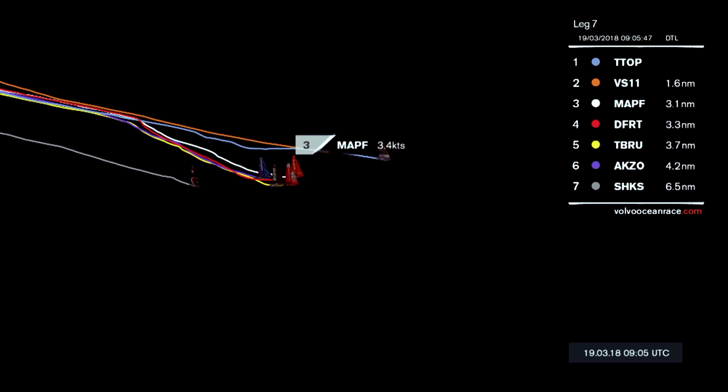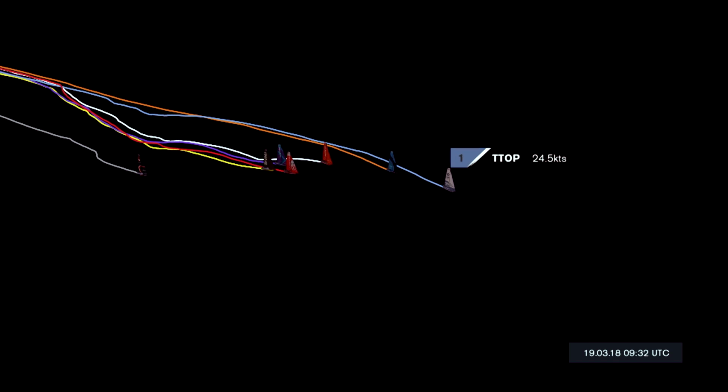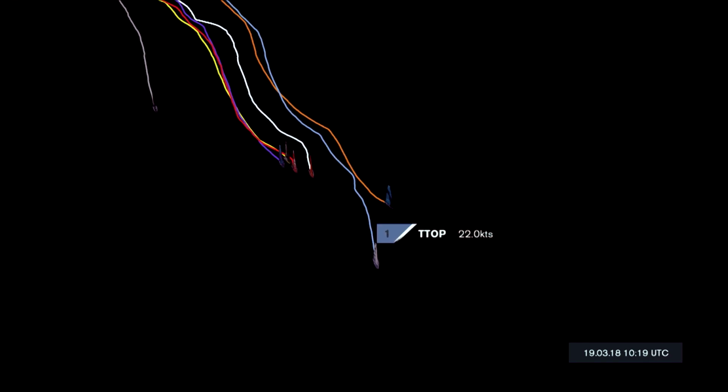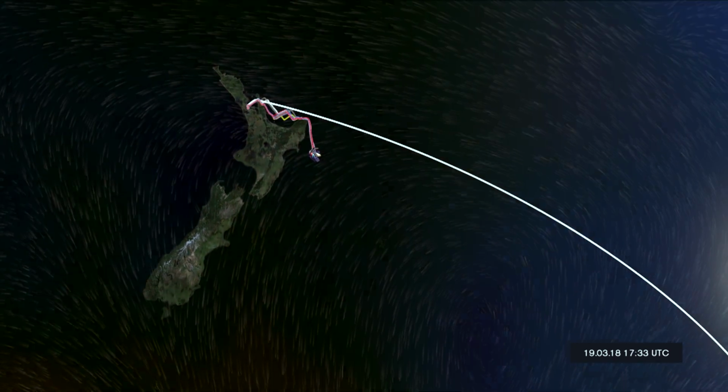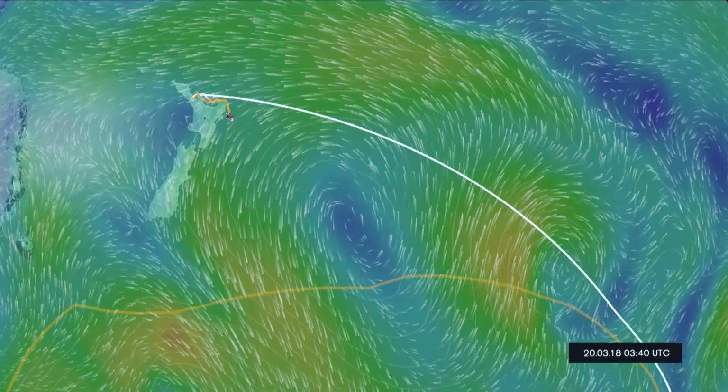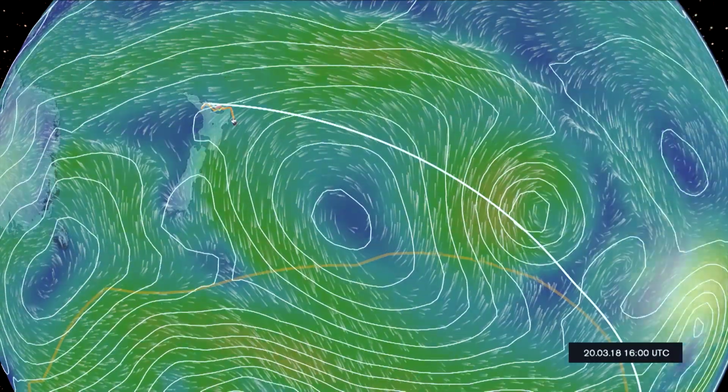And indeed, in the last few moments, we've seen Turn the Tide on Plastic, along with Vestas 11th Hour Racing, making some gains as they position themselves further to the east. Light winds for now, but we're not sure what's coming up in the future. We know that the wind and the waves are going to arrive, so we'll have to see just how big it hits. But it's been an incredible leg so far. We're still in the early days, but if you've missed it, this is what it's been like.